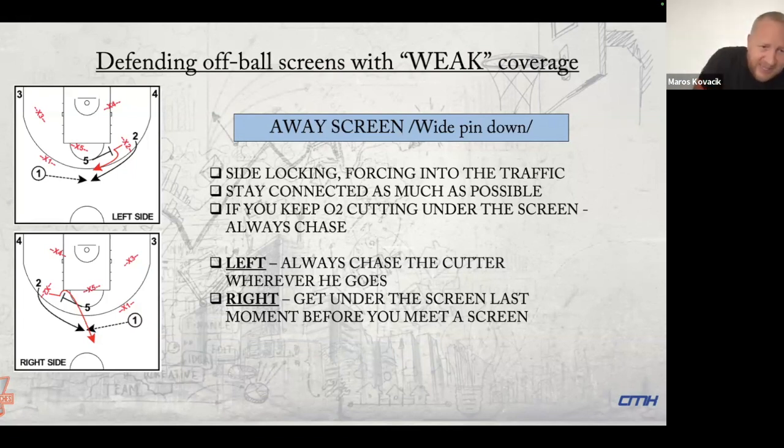But from the opposite side, okay, the first goal is to force him into the traffic. But it happened that 0-2 went over the screen. We prefer to get under, because in this case, he cannot run the pick and roll to the right side. So again, we jump higher and we force him left. So from the right side, it was not possible to chase him, only the great shooter. Of course, if there is a great shooter, keep him attacking us only with the left hand. Again, great videos for a moment.